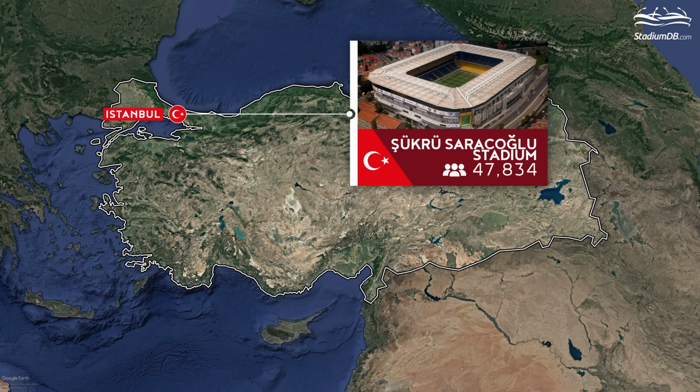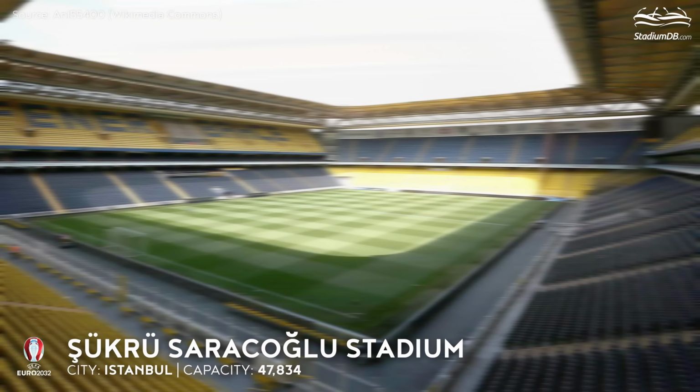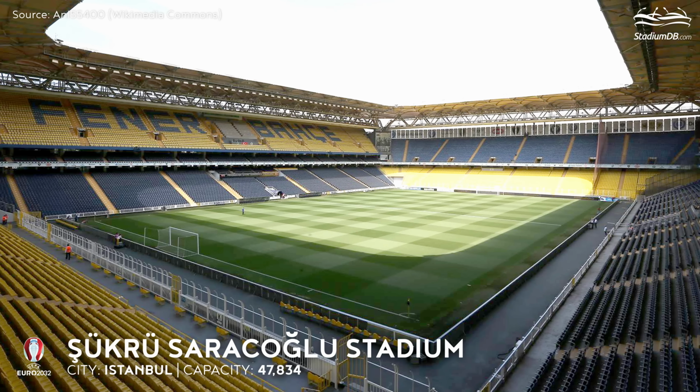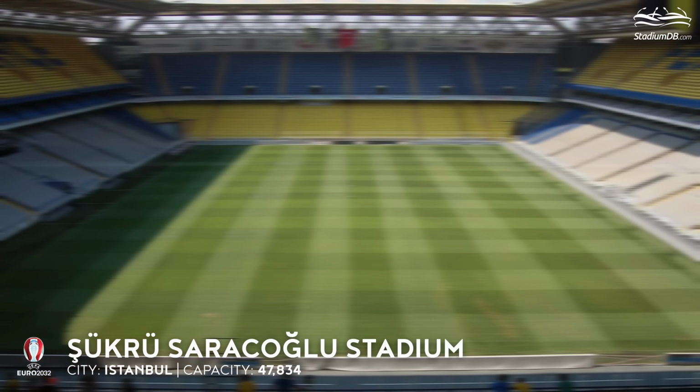The stadium's membrane roof rests on four large trusses mounted in the corners. The auditorium consists of two level stands. The north one houses the away supporters, while the south stand is where the home fans reside. The west stand is the main one, containing the dugouts, changing rooms, and so on.